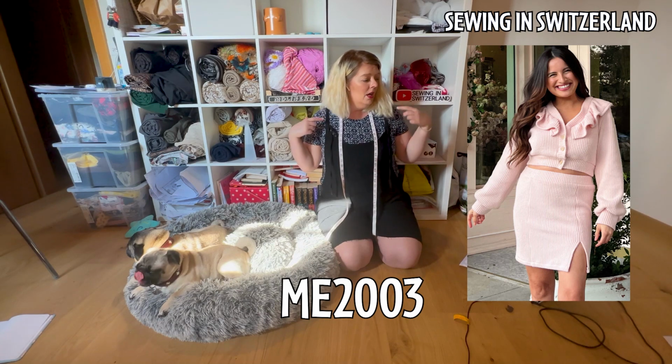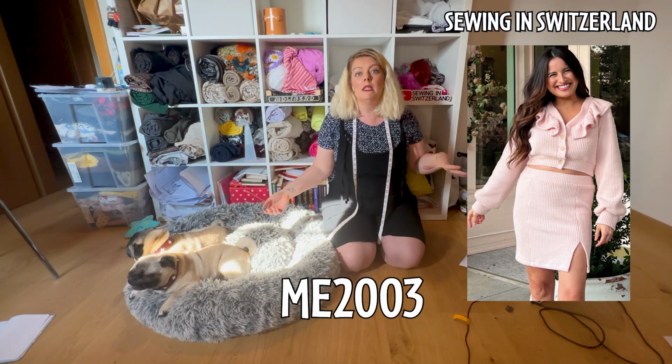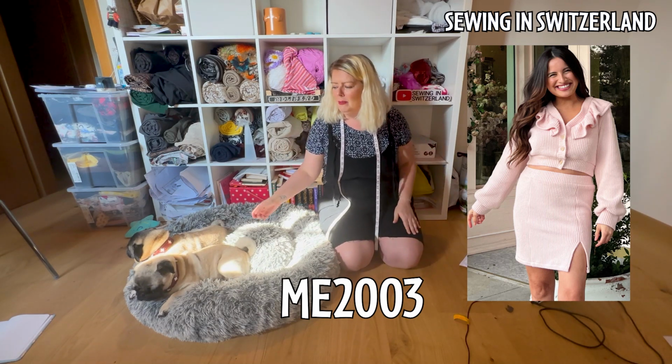And the other, it's a co-ord. So again, you get two patterns for one price, which I'm always a really big fan of.